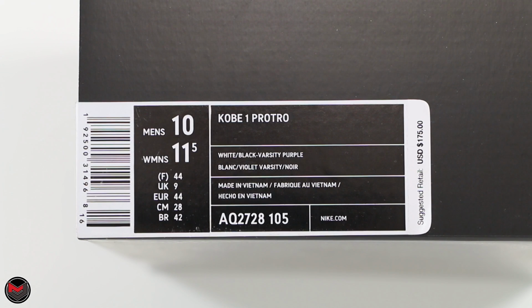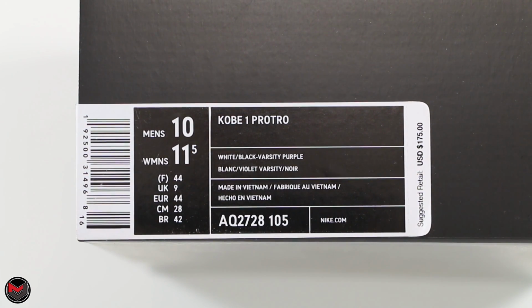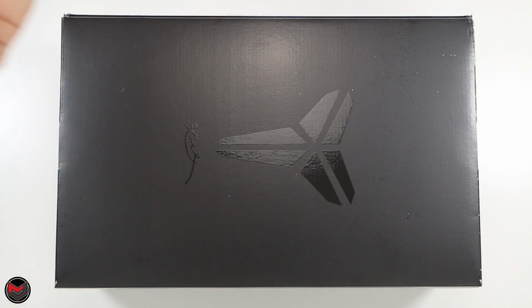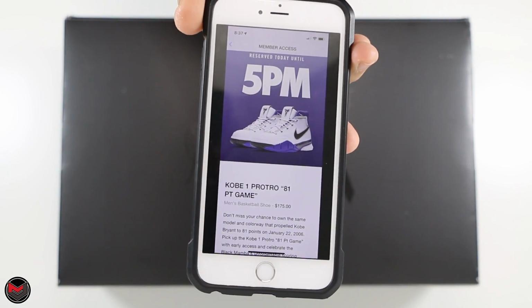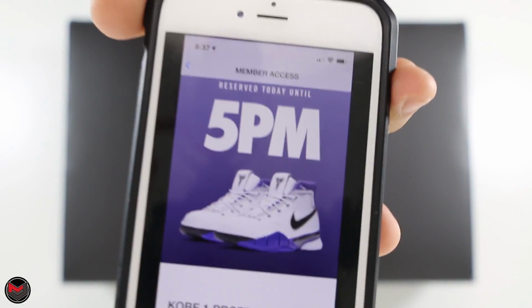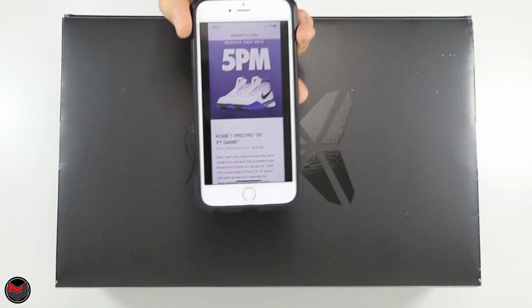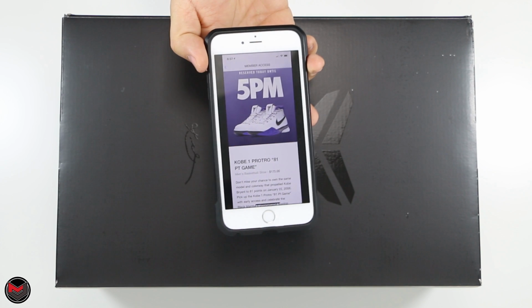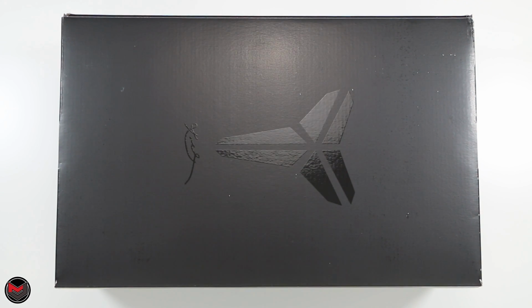So this is the Kobe 1 Protro by Nike in white, black, varsity purple. Suggested retail price $175. Style number is AQ2728 and color code 105. On January 16, 2019, select few Nike Plus accounts got this memo right here. Now, I didn't get this notification, but luckily I reached out to my social gathering and a longtime homie came through.